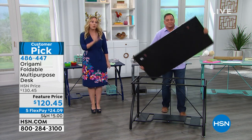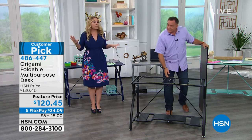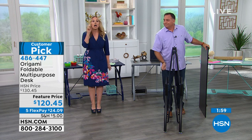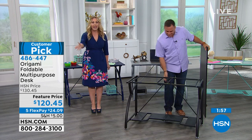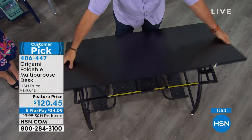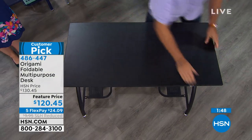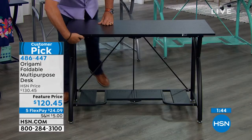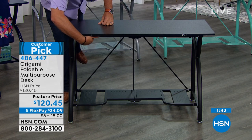Think about wrapping presents. Whenever I go to the kitchen table to wrap presents, I think, was the table wiped up? Am I getting food on the beautiful Christmas wrapping? And I like to wrap presents and get out my glue gun and do all sorts of fun things when I'm wrapping presents. This is a great present wrapping table. Yeah, it is. And you know what? I'm one of those guys who likes to wrap my own gifts at Christmas time.